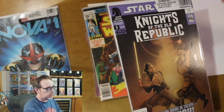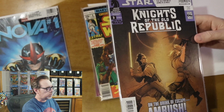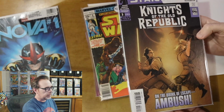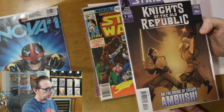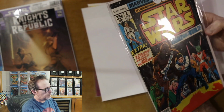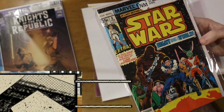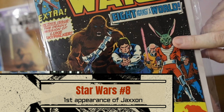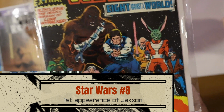Again, Dark Horse Star Wars, not trying super hard to put together a full run of Knights of the Old Republic, but I'm slowly collecting and gathering all of the issues around it and have a pretty good run of this series. Another one that I like to pick up, kind of because of just how ridiculous it is, but this is Star Wars number 8, and it's the first appearance of Jackson, which is that character right there. Yep, the green rabbit with the giant ears.